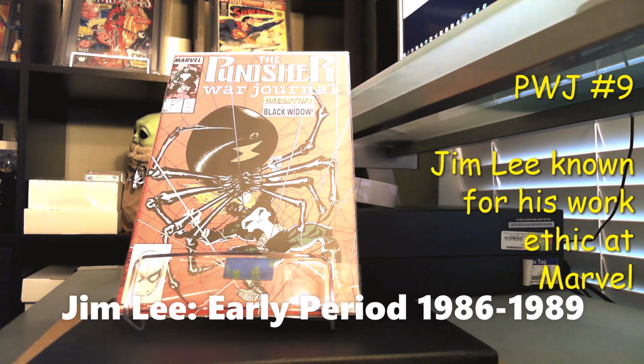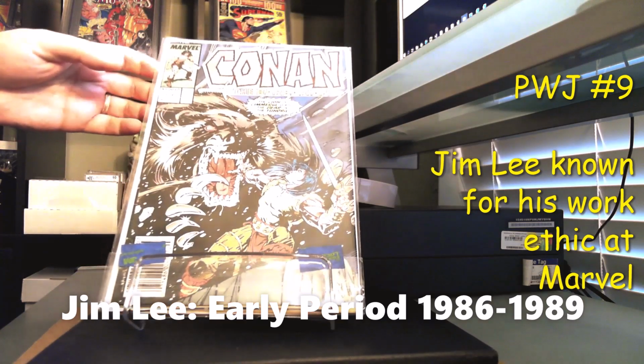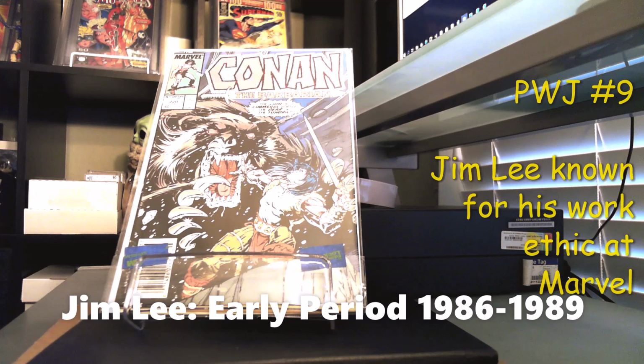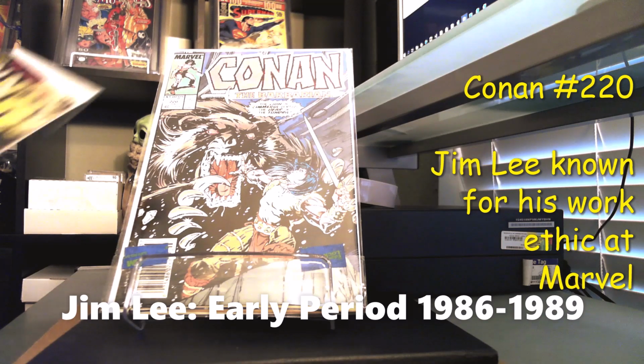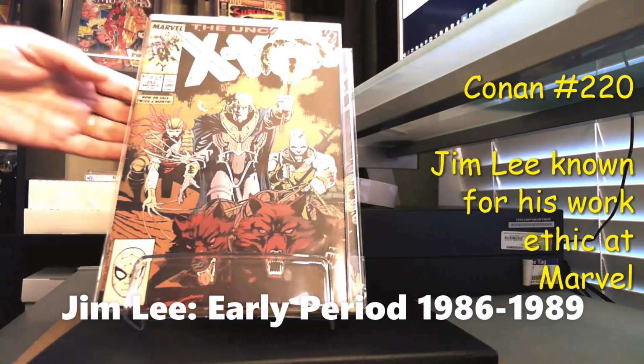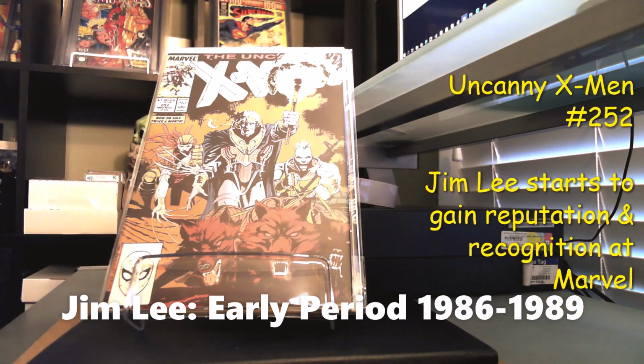We get another great cover here on Conan 220. Again, continuing to gain that recognition and that reputation for quality and putting out work on time. So he's in favor with the Marvel editors, and again, he gets another cover here on X-Men. He works with Wilson Cavich to do this really underrated cover here. Great piece. Again, we're collaborating with Wilson Cavich.